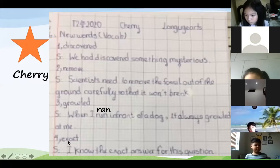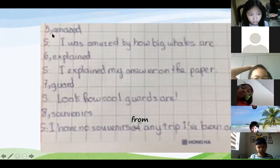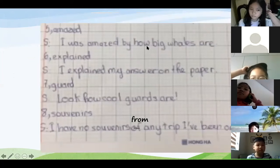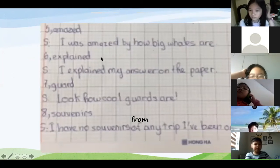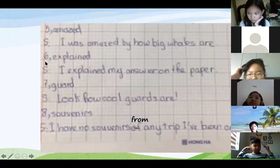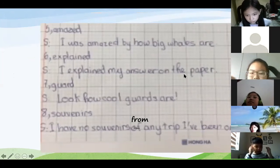Number 4, exact. I know the exact answer for this question. Again, another perfect sentence. Number 5 is amazed. I was amazed by how big whales are. That's very true. Whales are the biggest animal in the whole entire world. Number 6, explained. I explained my answer on the paper.